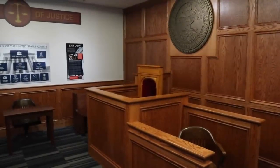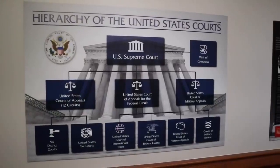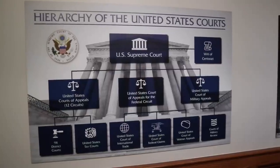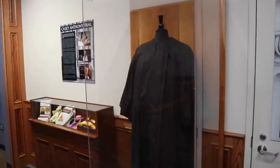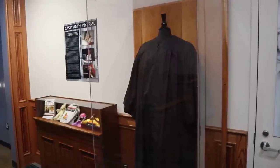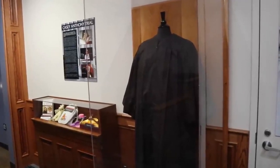I don't want to. Now arrived in the judge's, well, not the judge's chambers. This is the actual courthouse. The hierarchy of the United States court system as shown here. If you followed the Casey Anthony trial, you might remember Judge Belvin Perry. Here is his outfit.